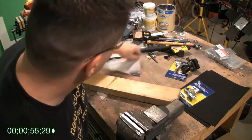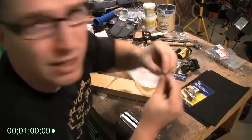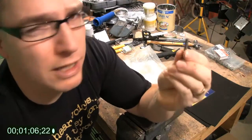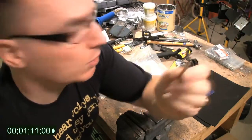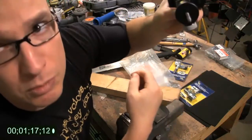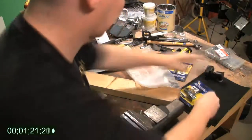Oh, one more thing you need. You can see that fairly well. Okay, so that's a little wood lag screw, but with a 10-24 thread on the other end. What we're going to do with this is this screws into the wood, and then the other end will screw into the bottom of the Joby. So let's get to work.